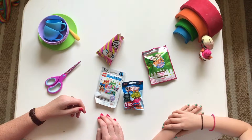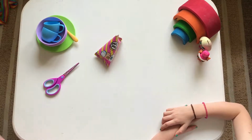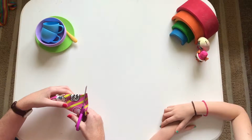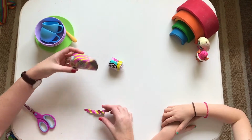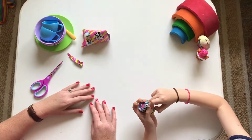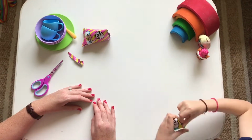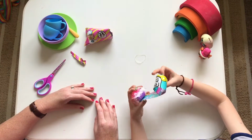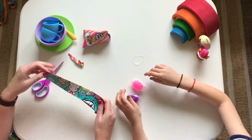So which one should we start with, Joy? I want to start with the Modgy. The Modgy. Okay, so let's see what comes out. Oh, that's interesting. It's got an elastic around, a piece of paper, and something in the middle. So it's held together in a nice little package. Oh, what have we got? Oh, nice unwrapping. Oh, I've got two. It came with two. That's a surprise.